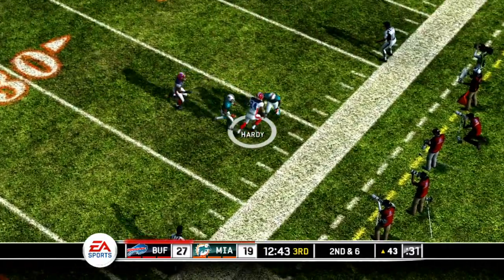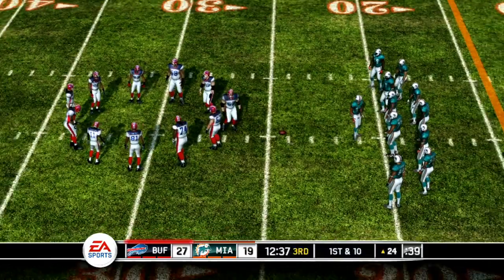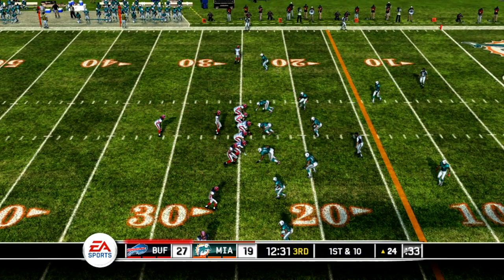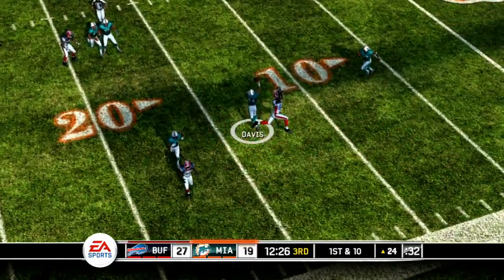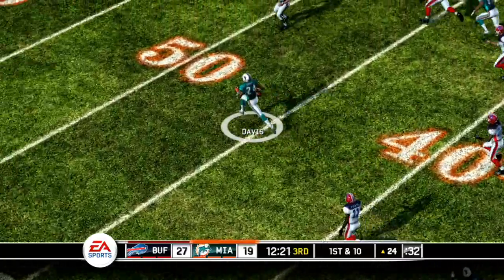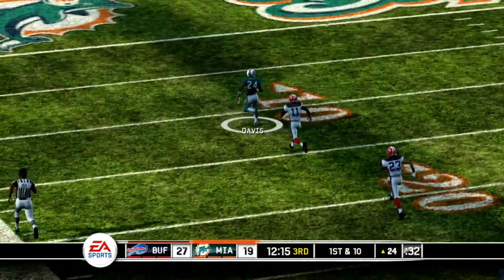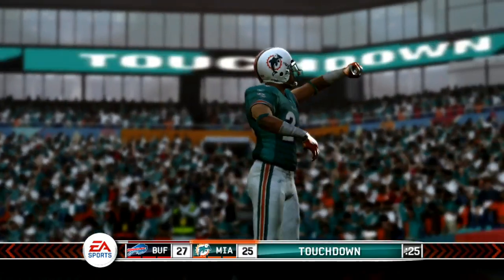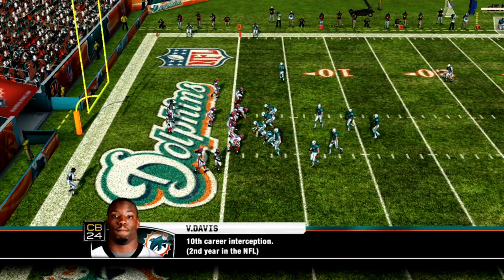Passes. Comes down with it. What happened there, Chris? Well, they got caught in man-to-man coverage on that play, and I couldn't tell if the defender slipped a little bit or not. Maybe he just got beat on the play. Gets the pass away. Davis intercepts it. Open field ahead. Touchdown, Miami. The Dolphins get pick number two of the game. They'll need to tie it up here, and that's exactly what they'll try to do.